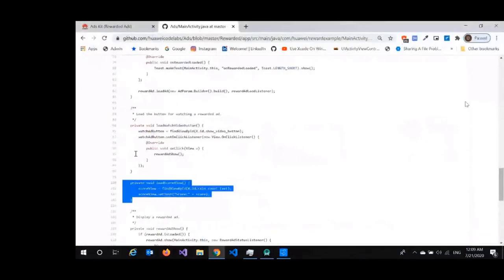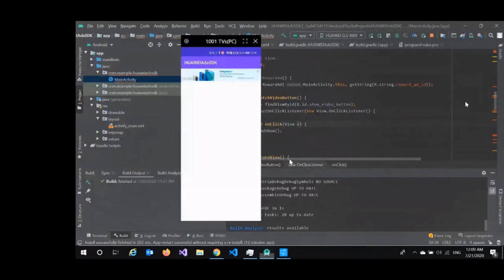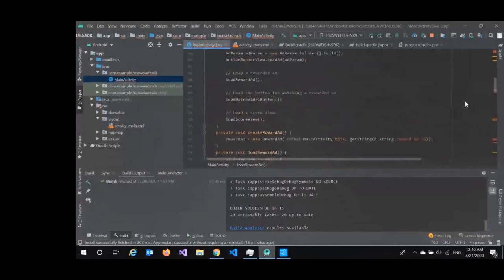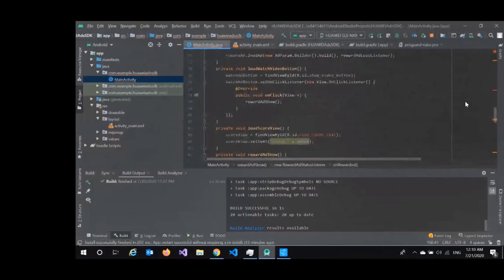Okay, we also need to load the watch video button. We need to import the views. Okay, all these things are fine. Okay, I guess this is the final thing that we need to add, the reward ad. We will paste these things here. Okay, now we need to import the reward itself. Okay, what issues do we have? We have an issue here actually. This is taking the context, but still needs the slot ID.